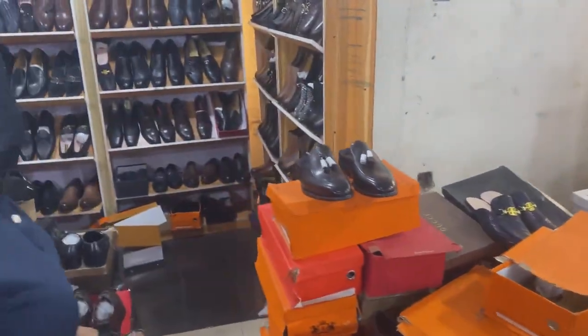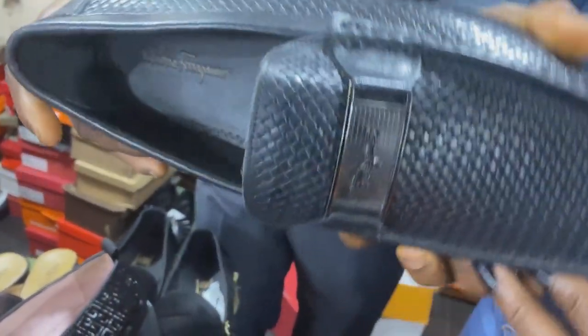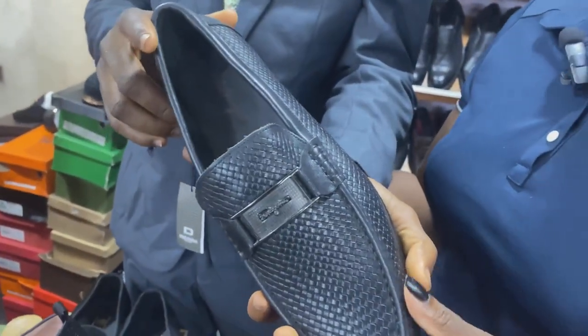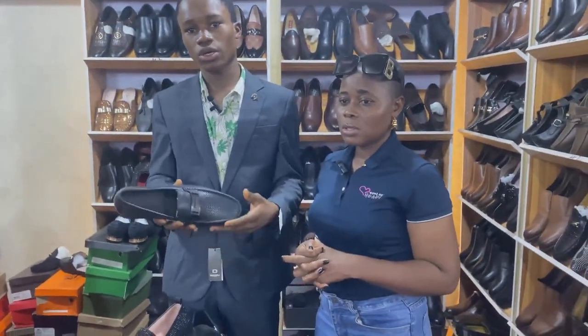What do you want? Okay, this is a handmade shoe. This is the lowest shoe we have. This is 25,000. This is loafers. It's a casual shoe, but you can also wear it on a suit. You can wear it on native.